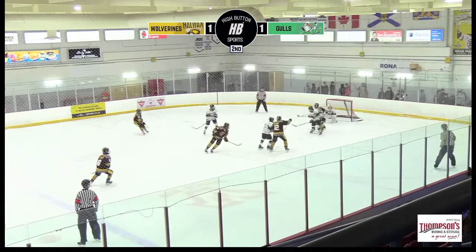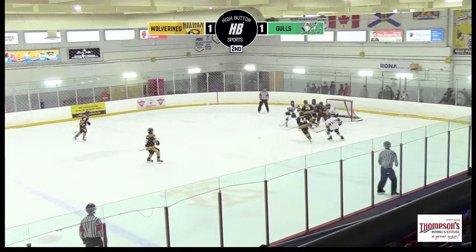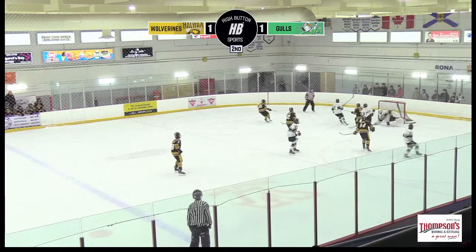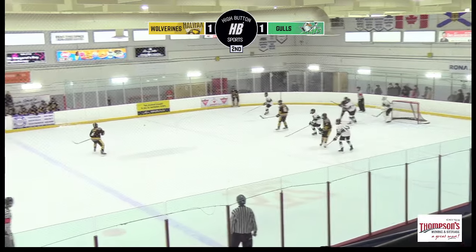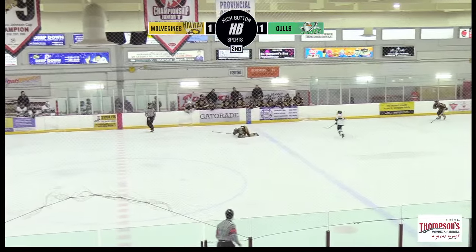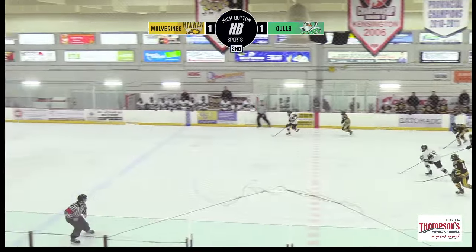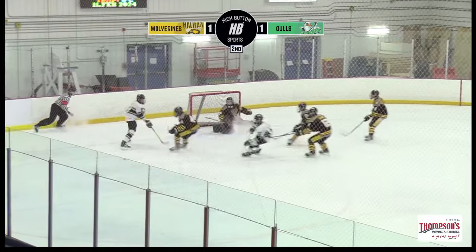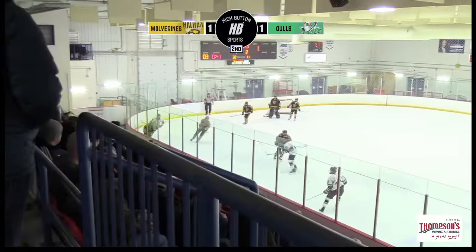Faceoff won at the point, shot fired on, off a skate though in front. Now puck still loose. Gulls can't clear, comes back up to the point. Another shot fired on, save made. Rebound in front, bounces just wide on the shot attempt. Back up to the point now, puck can't be kept in. And now, as the Wolverines defenseman's down, we're gonna have a breakaway coming in for the Gulls, shorthanded. Works in, fires a shot, save made. Rebound loose, but knocked away.